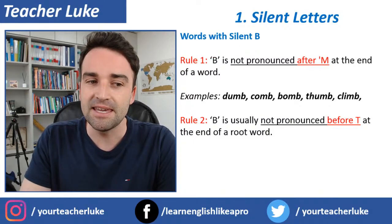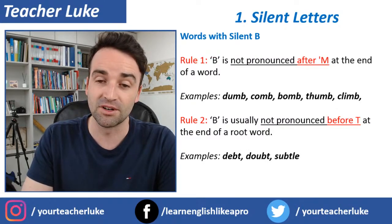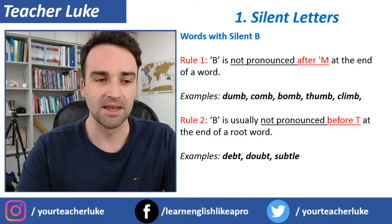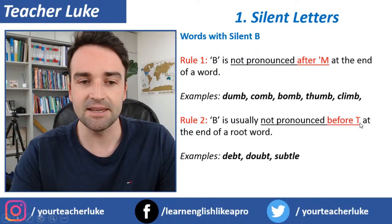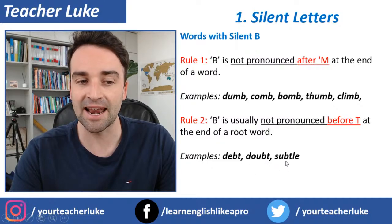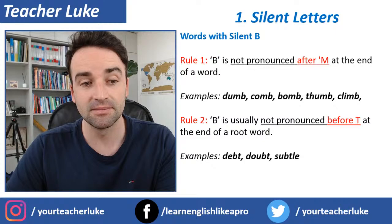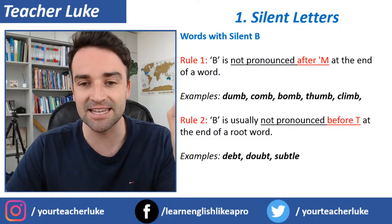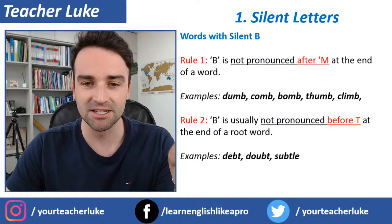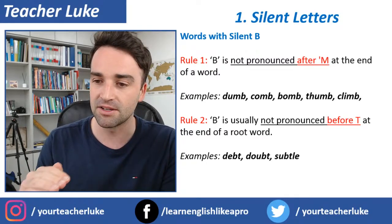Rule number two, B is usually not pronounced before T at the end of a root word. For example, debt, doubt, subtle. So in this case, T is after B in debt, after B in doubt, and after B in subtle. But the B sound is not pronounced in any of these words. Listen again. Debt, doubt, subtle. No B sound whatsoever. A lot of my students say dept, doubt, subtle. I understand why, because it's in the writing, but the pronunciation is just without the B sound.